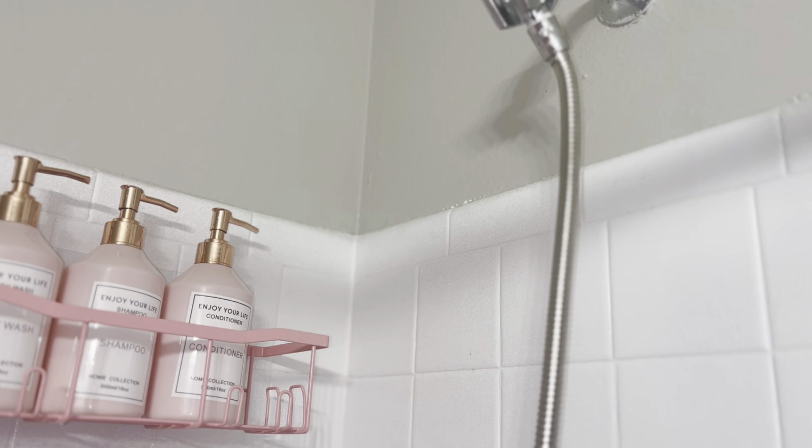But yeah. Inside my shower, y'all, I have the pink shower head right there. It's very annoying. It doesn't stay up, so I don't recommend it. I'm actually going to get another one from Amazon.